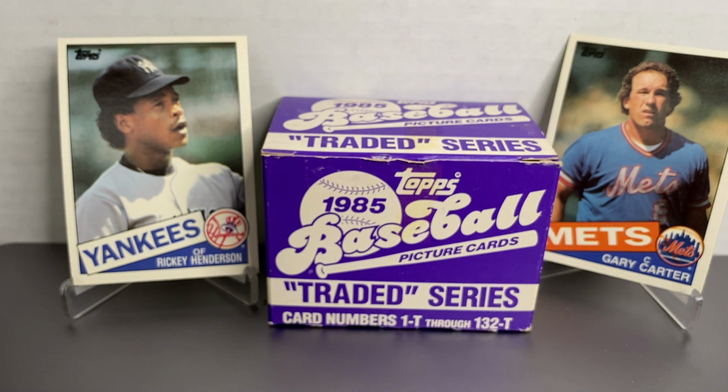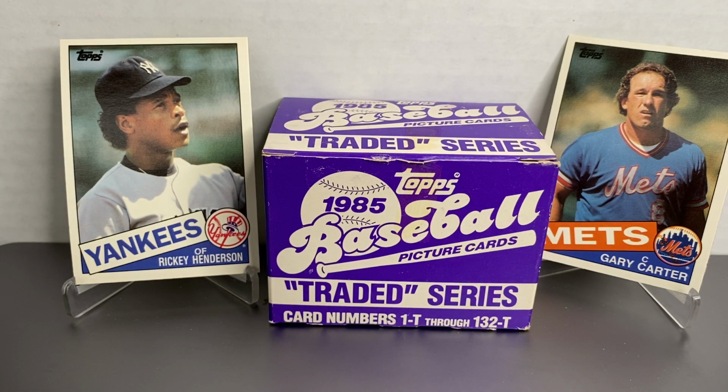1981 is when Topps issued a traded box set. You're looking at a 1985. I don't have the 1981, but that's what it looked like. I think it was in red, and instead of 1985, it says 1981. That was the first year they did that.